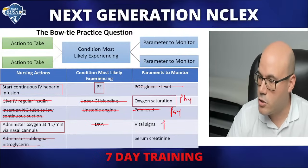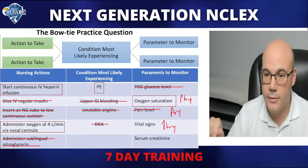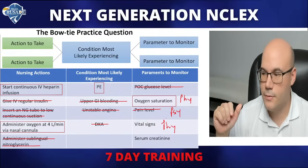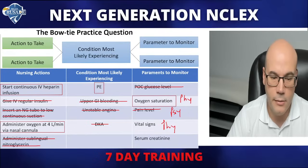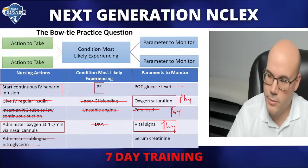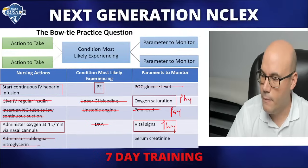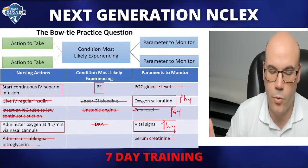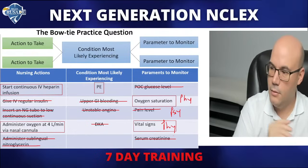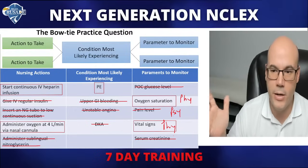Vital signs, also physiological, important. It would give me everything: heart rate, blood pressure, and all the rest of the vitals. So that would be an appropriate parameter to monitor. And serum creatinine doesn't make really much sense here, so I can eliminate that one. So my final answer will be PE, heparin, oxygen, O2 saturation, and vital signs. There is a total of 5 points here.